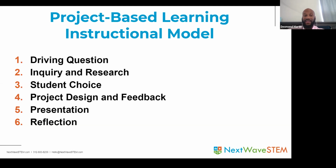Formulating our driving questions, conducting inquiry and research. Once again, now engaging the student choice, project design and feedback on the design from the instructor or instructors. We see this amazing cycle of feedback and input and feedback from student and instructor. Presentation, where the actual solution, the challenge is answered, the end user is considered and actually tests what our students have made. That comes into effect.